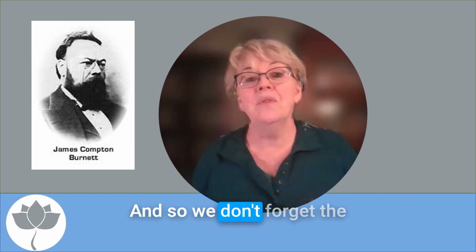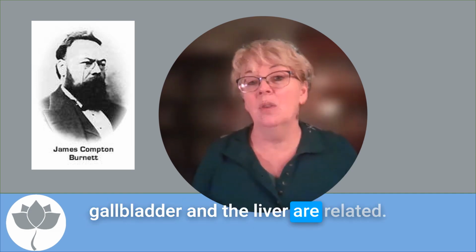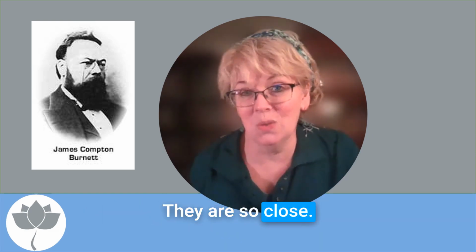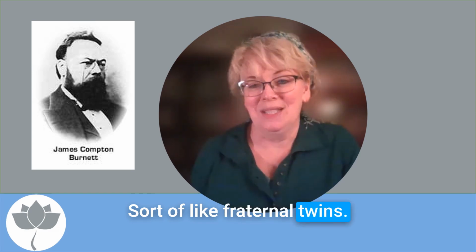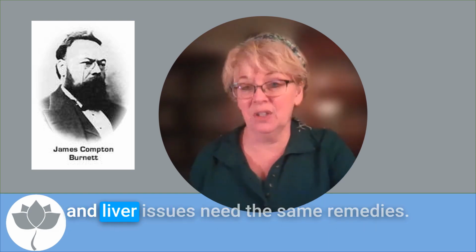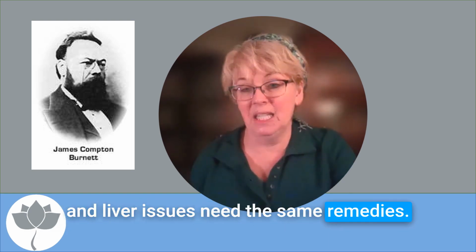And so we don't forget, the gallbladder and the liver are related, almost the same organ. They are so close, sort of like fraternal twins. The point I want to make is that gallbladder and liver issues need the same remedies.